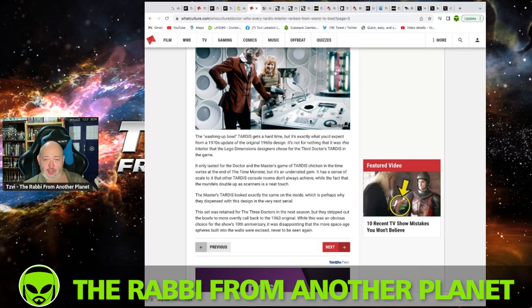The washing up bowl TARDIS gets a hard time, but that's exactly what you expect from a 1970s update of the original design. I am glad they ditched it. They must have had some extra money for The Three Doctors. It's not for nothing that this was the interior that the Lego Dimensions designer chose for the third Doctor. Yes, I agree with you. So yeah, that was perfect.